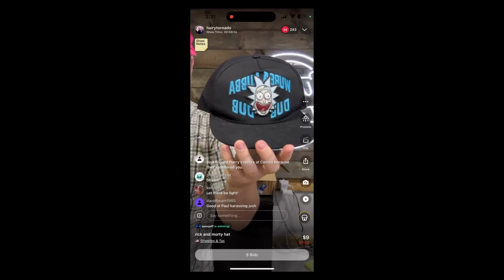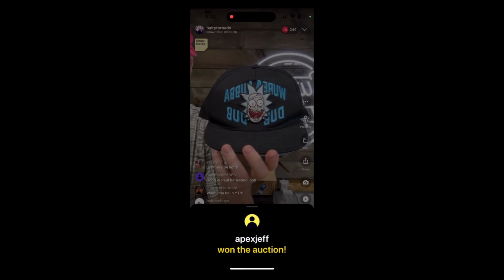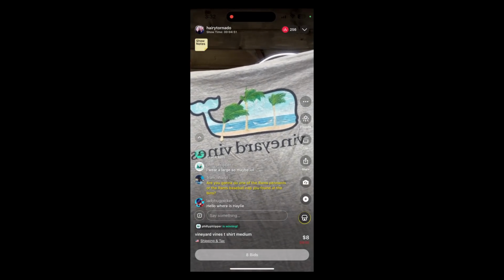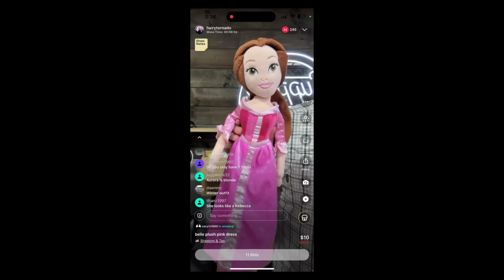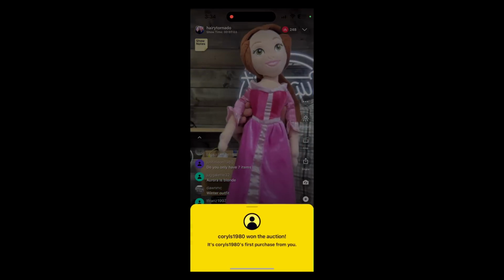Fun fact, when you screen record on your iPhone, it doesn't record audio. So enjoy me trying to give you the play-by-play here. Apex Jeff bought that for like $5. I think what it was, Vineyard Vines shirt right here. Sold to Philly Flipper for $8. This Wicked shirt I thought was pretty cool. Sold for $4. Peaches and cream. This Disney plush, we couldn't decide if it was Belle or Aurora, but it sold to Corey.